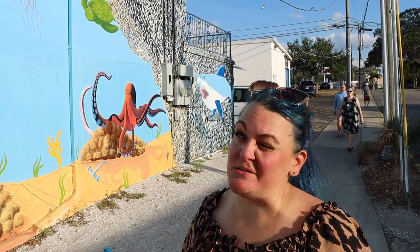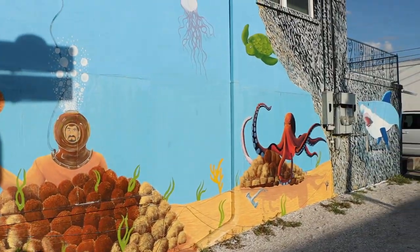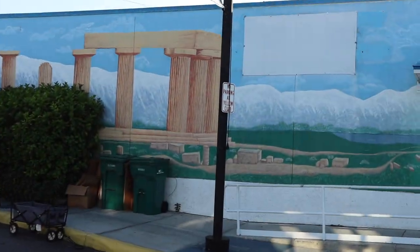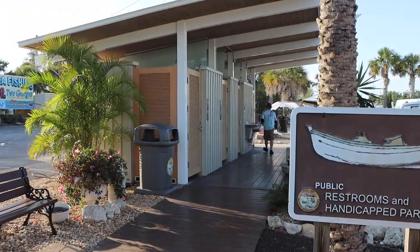One thing about Tarpon Springs is they have some really nice murals and things like that. So you have a mermaid with a sponge, you have an octopus, another turtle, a jellyfish, and then a big old shark. And over here, across the street we have the Acropolis. And there are some free public bathrooms here as well, so definitely don't pass up on those. There's a lot of places you can't use their bathroom unless you pay, like the restaurant or whatever. These look nice.